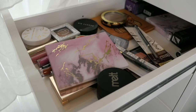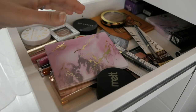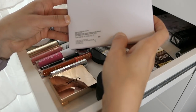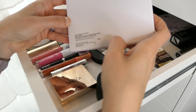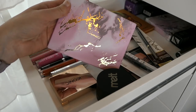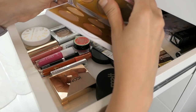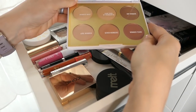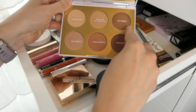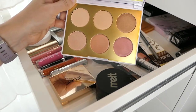Guys, I just filmed my whole video and realized I forgot the most precious thing to tell you guys about, which was I picked up the MAC palette. This is the face palette in the Ignite Wonder from that collection. Is this not like the most stunning thing you've ever seen in your whole life? I got this from Ulta. And it has six of these highlighters and blushes: Wonder Who, Some Kind of Wonderful, Any Wonder, Girl Wonder, Seven Wonder, and Wonder Years. And then this is what it looks like.